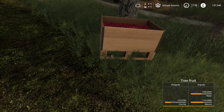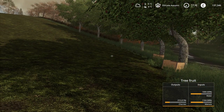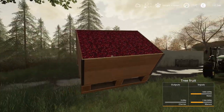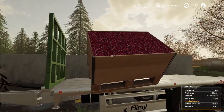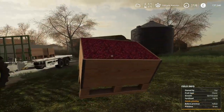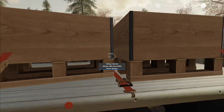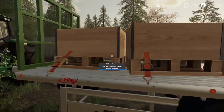So let's just wait to see if this actually just fills up one pallet. If so... We need 1, 2, 3. We need 4 more. That's it. It's 100%. So, yep, the cherries are ready to go. We might as well take those to the farm shop just now then. I wonder if they sell straight away or whether they sell... I think they sell over a period of time. Well, that's all right. Oh, I didn't place that very well, did I? Is there a second one there? Yeah. There we go.